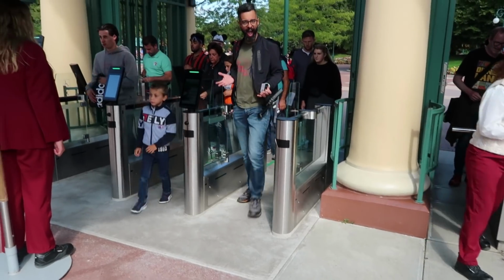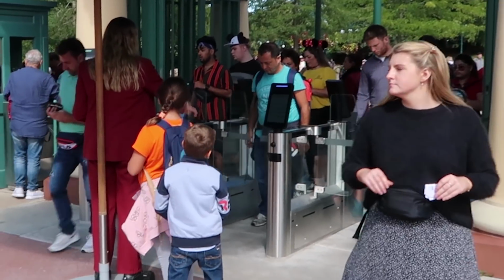Wow. Wow, that went so fast. So smooth! This morning we entered on the other side of the main gate and there are still the old gates. But these, wow, amazing!